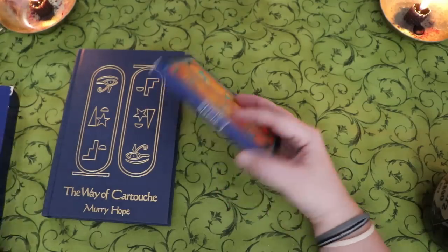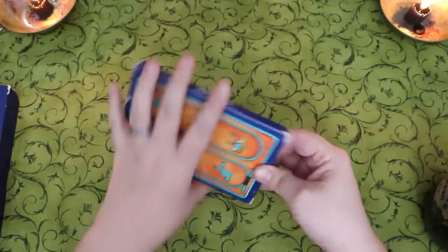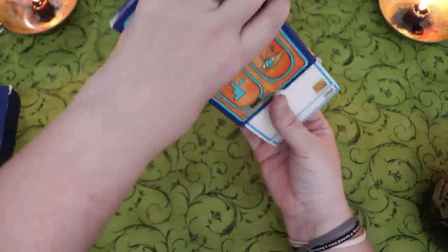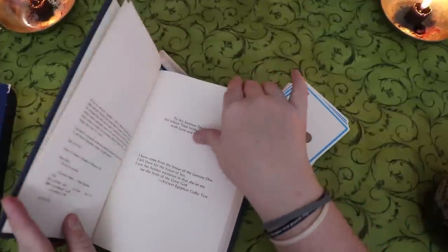I don't think it says here, but look at this book compared with this deck, which is really interesting. The cards are really cool. Oh, I was going to double check if this was first edition. I'm pretty sure it is, though. Let's just see. I think I checked that before.